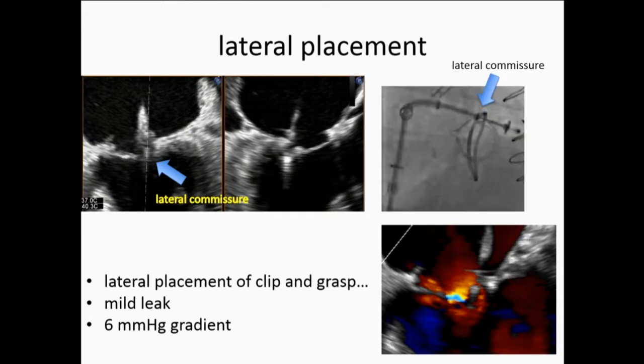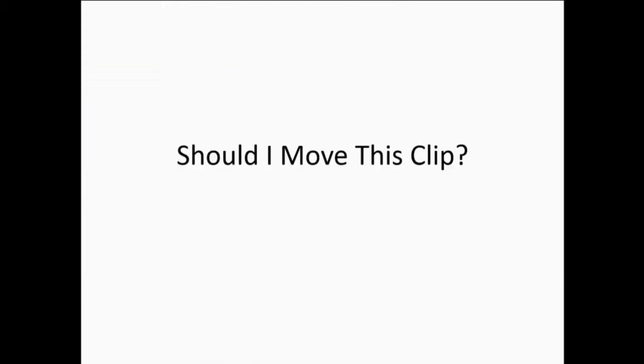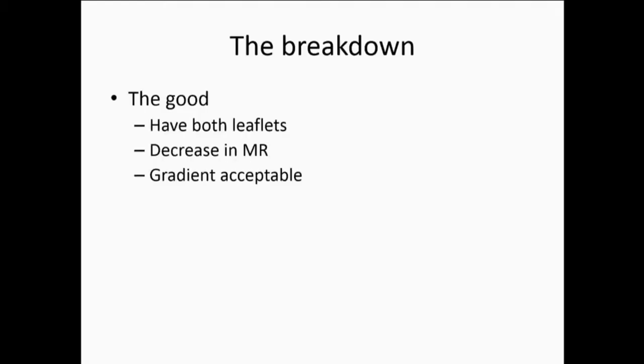And this is what it looked like in terms of fluoroscopy. And this was our result. So should I move this clip? And this is kind of roughly where we were going. The breakdown: the good, we have both leaflets, we have a decrease in MR, we have a very acceptable gradient. As far as the mitral valve area, there was really no difference in the mitral valve area, which makes sense because we were all the way buried in the commissure.